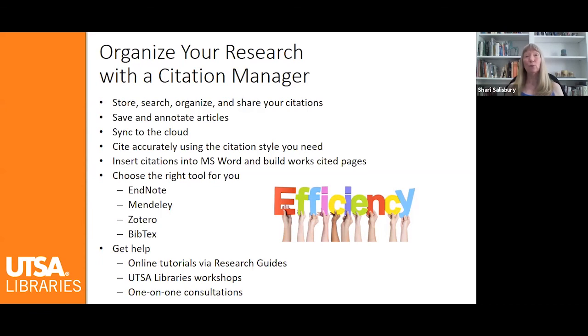UTSA Libraries provides help with learning how to use a citation manager. You'll find our online tutorials on the Research Guides page on the library's website, or try one of our citation management workshops offered through the Graduate School. We also offer one-on-one appointments with librarians if you need additional help using a citation manager.